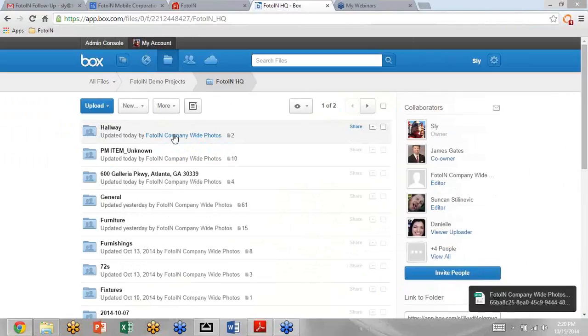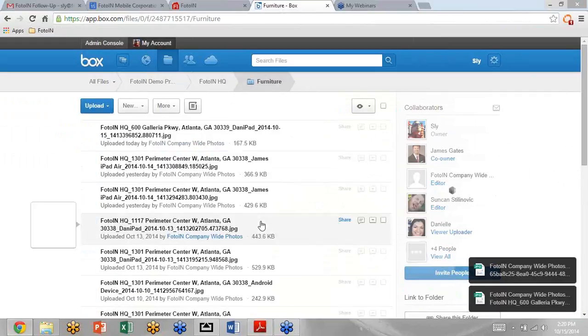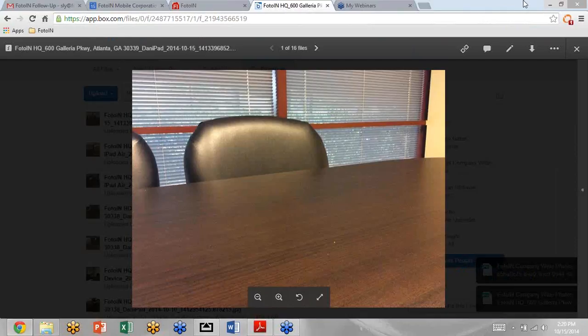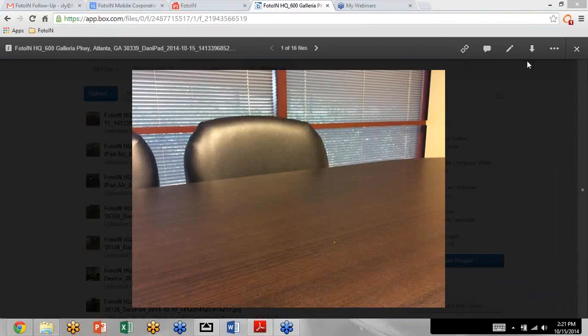tags that we've done, the photos get filed. Notice down here on the bottom right, the photo that we just took is actually coming up. And there you go, you see the yellow, the furniture that we tagged, it found the right folder, and it just uploaded this photo straight into the folder that it needed to go to, and it all happened automatically. Let's call it near real time.